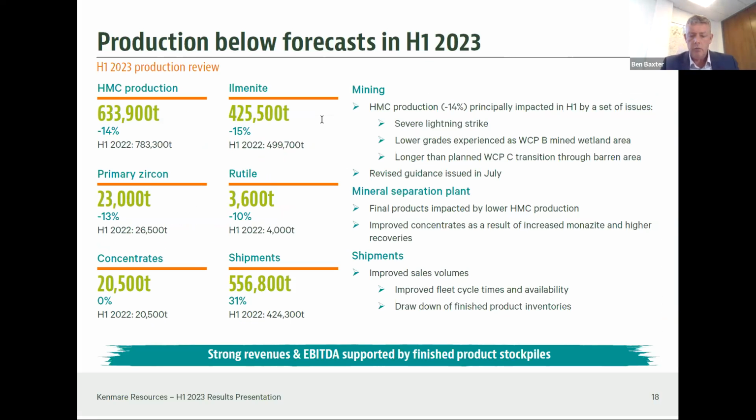On production, our production was not as we expected in the first half of the year, and we've spent a lot of time in that interim period now to get it back on the right footing. But it's worthwhile just for a moment to explain a bit more about what didn't go according to plan. The principal issue of the half was a severe lightning strike, and this had lingering effects from Q1 and into Q2, and eventually got us to the place where, by the announcement of our Q2 results, we felt it necessary to revise our ilmenite guidance.